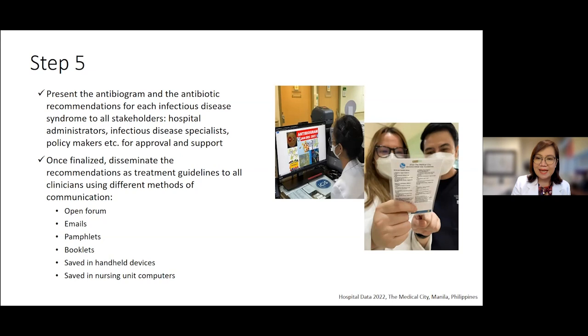And once they have been finalized, there is always the need to disseminate these recommendations to all clinicians, because they are the ones who are going to use the guidelines, they are our end users. There are different methods by which we can disseminate our treatment guidelines or our recommendations for empiric antibiotic treatment. In our institution, we use the following methods. We conduct open fora for the different members of the healthcare team. We have email blasts so that we can reach all the clinicians in our institution. We also create pamphlets and booklets, and have our trainees or resident doctors save them in their handheld devices. And also, we save them in the different nursing units of the hospital so that they can easily be used as a guide by our clinicians.